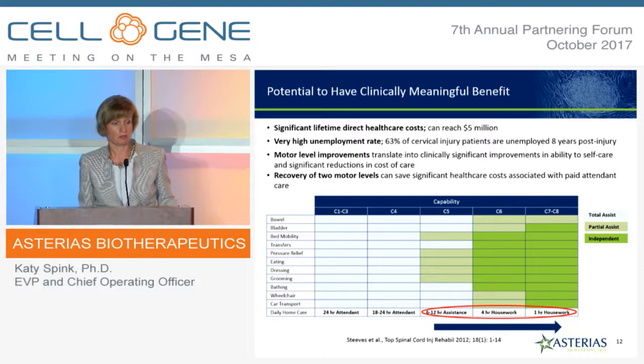So, for example, on this slide, a subject with a C5 injury would not be able to perform any of the activities of daily living shown here fully independently, and therefore would need 6 to 12 hours of daily assistance. If you can improve that patient by 2 motor levels, you can take them to a C7 level of injury, as shown in the right-hand column, where they have near total independence on all of these activities of daily living, and would only need about an hour of help daily with their housework. So you can imagine that this also translates very much into benefits in cost of care as well.